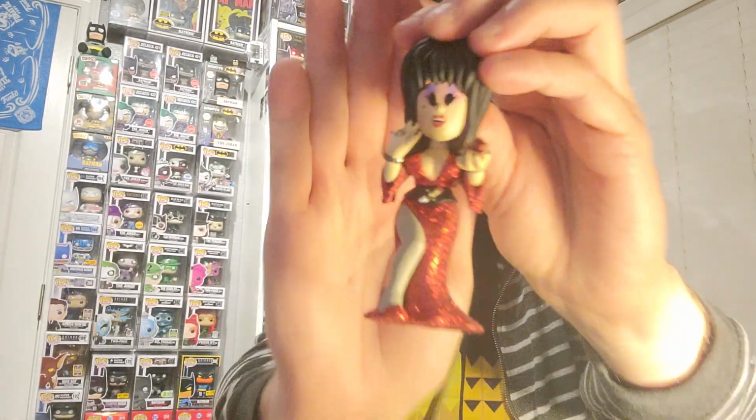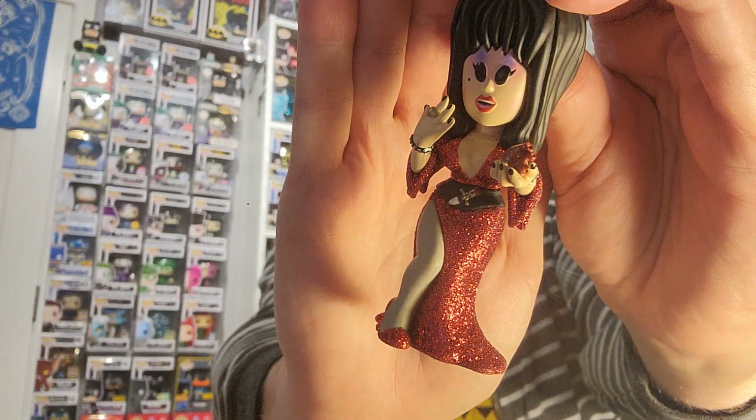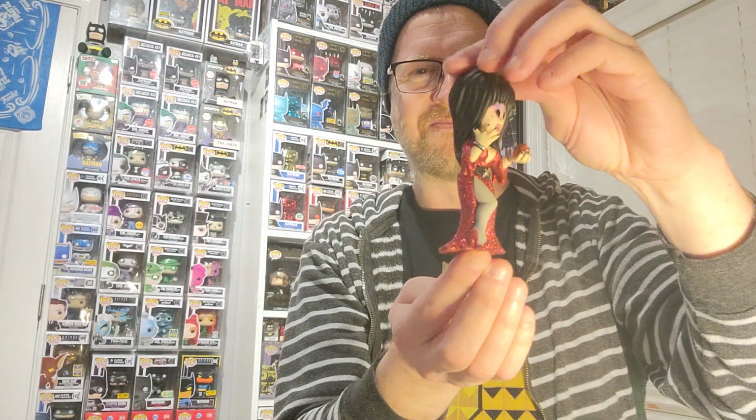And I don't know if it'll focus in. We can check out the heart in her hand, which is just awesome. So cool. Oh, wow. That is so cool. All right, let's take a look at that pog. Yep.